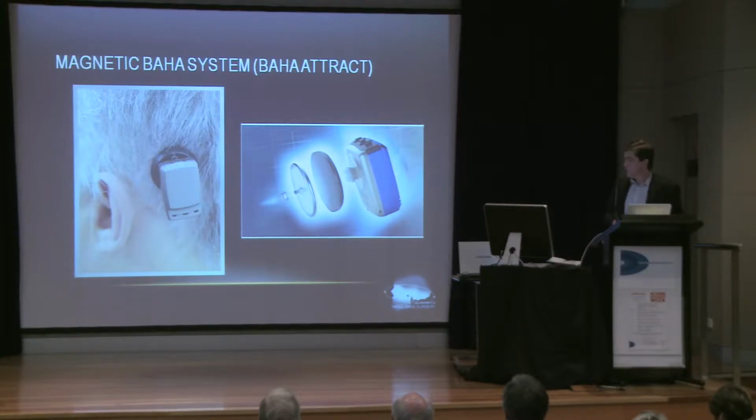So that's quite an exciting thing. It won't be for everybody. To be fair, it's not going to be as good a hearing as the conventional bone-anchored hearing aid because you'll lose a little bit of sound quality through the skin. But for some people, they'll trade that off for the cosmetic appearance.